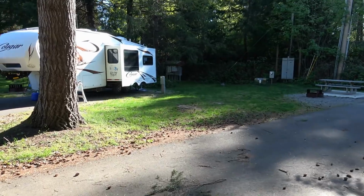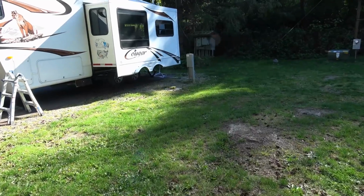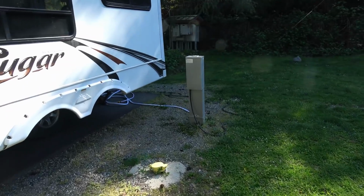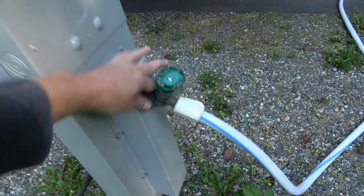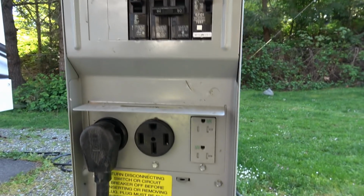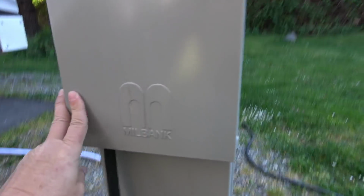I just want to show you the hookups. They're really modern. They look like they're pretty well brand new. Just go down here. There we are. You can see the power pedestal and the water pedestal. Just sweet. Everything's brand new. You got 50 amp, 20 amp, 30 amp hookups. And they got an interesting sewer hole here. They call it step on.